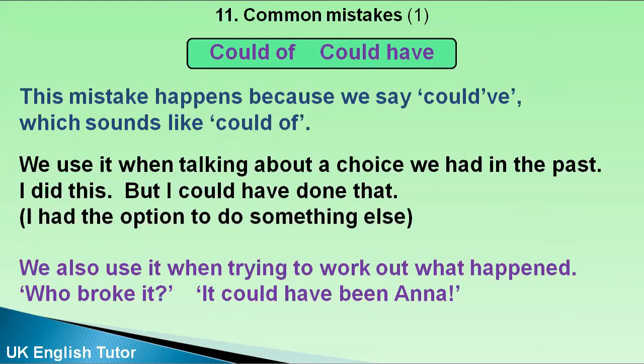And I think it's because it gets reduced to "could've", could apostrophe VE. It's very common in the UK to say this. Oh, I could've done this, or I could've done that. And people, maybe they'd never learned grammar, maybe they don't do much written work, so they actually write it sometimes on forums and social media as "could of".